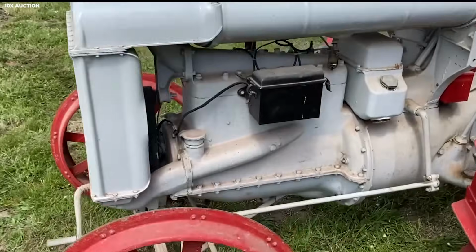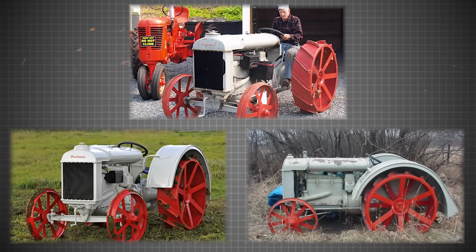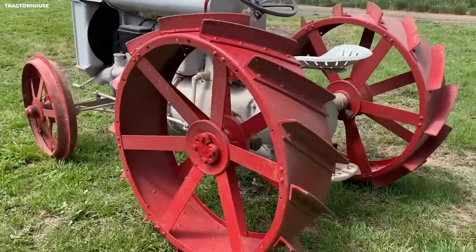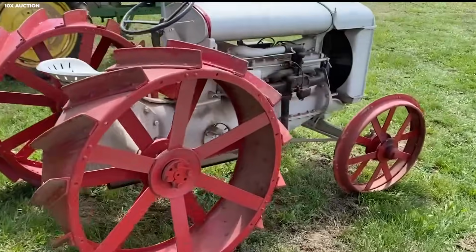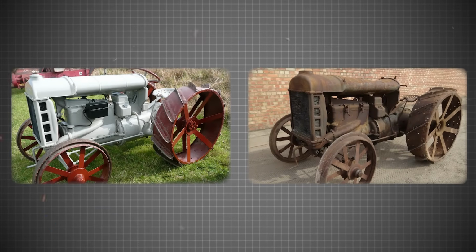At heart, the Model F was powered by a 4-cylinder engine that could handle both gasoline and kerosene. Its significance isn't just about horsepower figures, which hovered around 20 on the drawbar. It's about how Ford's assembly line methods would bring down costs, making modern farming accessible to the average person. For countless families, the Fordson was more than a piece of machinery. It was a symbol of progress and a chance to step into the future. As production soared, nearly 500,000 Fordsons rolled off the line by the late 20s.